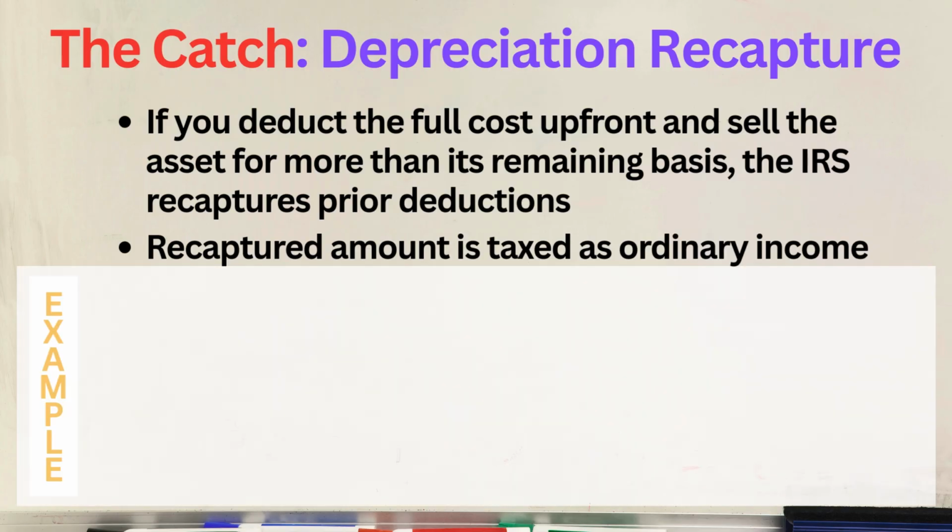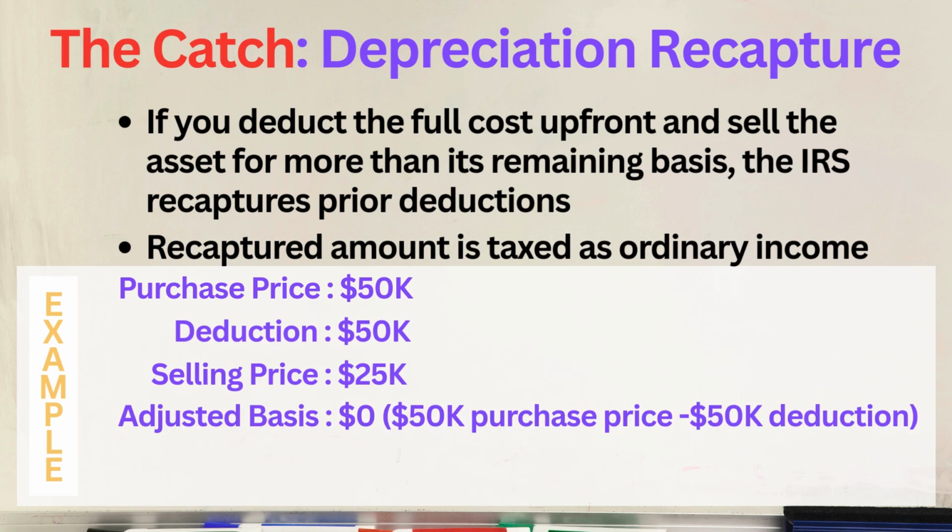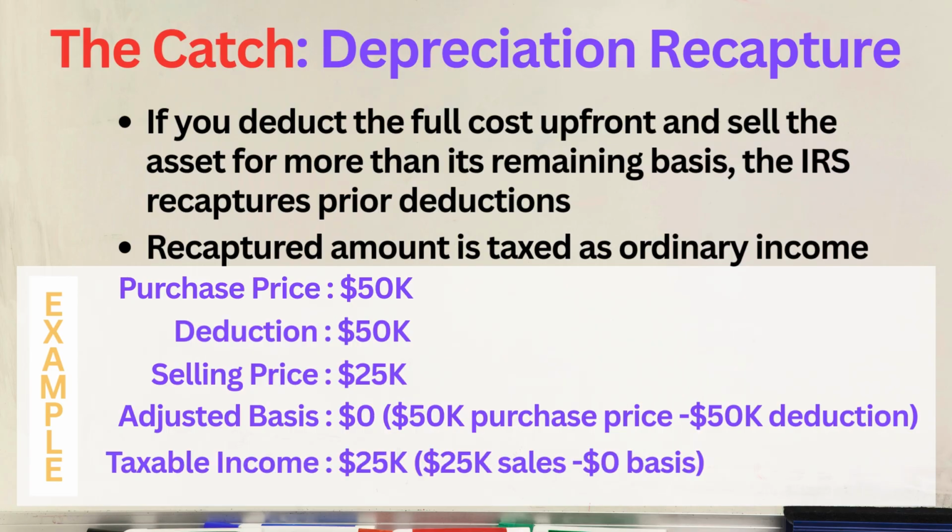Let's use the same example we've been working with. Imagine you wrote off a $50,000 work vehicle in 2025 using Section 179. 2 years later, you sell the truck for $25,000. Since your adjusted basis is zero, the entire $25,000 is considered recapture. It isn't a capital gain. It's treated just like regular business income.